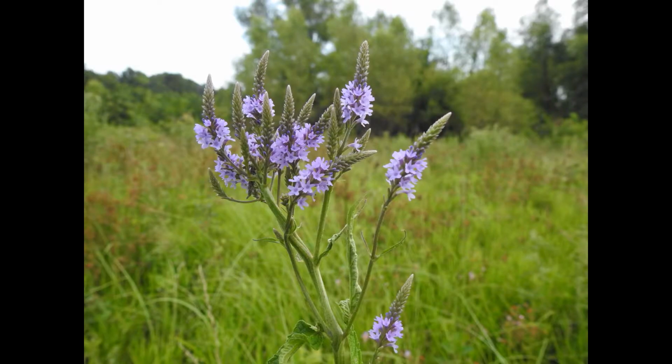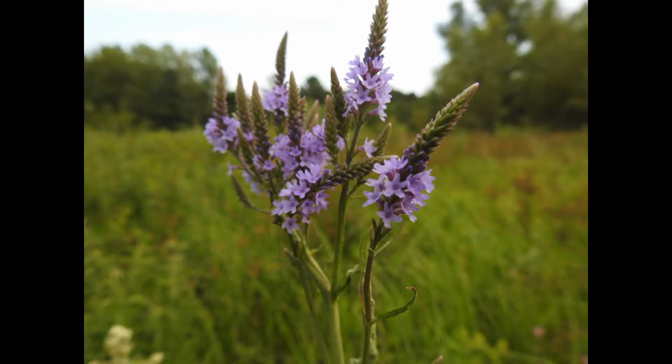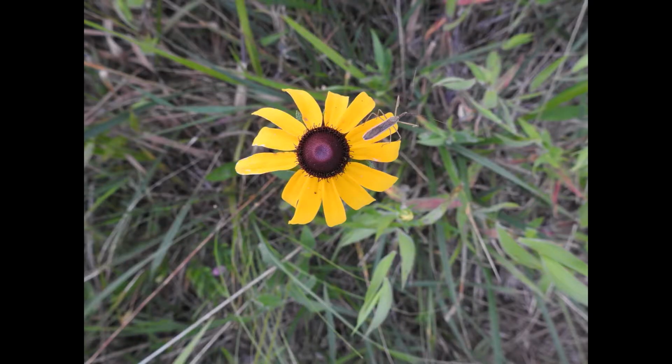Let's see, Pinnacle Foods Wet Prairie. This is swamp vervain, or swamp verbena, and it's not as plentiful this year as I've seen it in the past, but different things take over, right? It depends on how much rain and when it comes, and what time of the year it's been mowed, and that kind of thing. Yep.